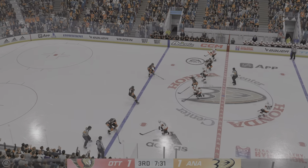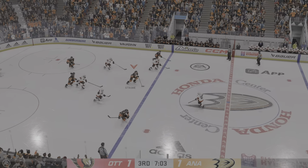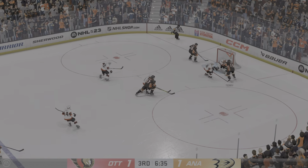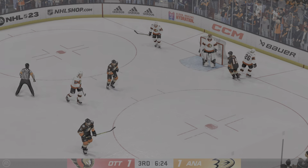Win the faceoff. From the point, looks to make something happen. The Ducks cross the line. All alone! Comes up with the stop. There's the whistle as the puck stopper elects to hang on.